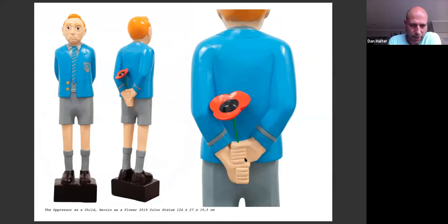The oppressor as a child, heroin as a flower. This was inspired by a piece of graffiti that I saw, as if the oppressor was never a child, as if heroin was never a flower, by SEK, an LA-based graffiti artist, and that's Cecil John Rhodes in the style of a colonial statue with a poppy behind his back.